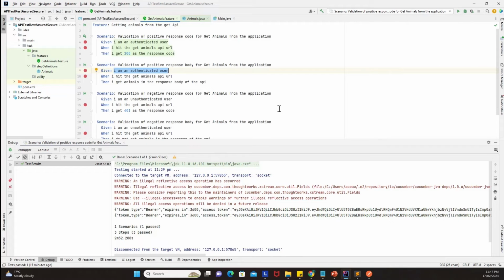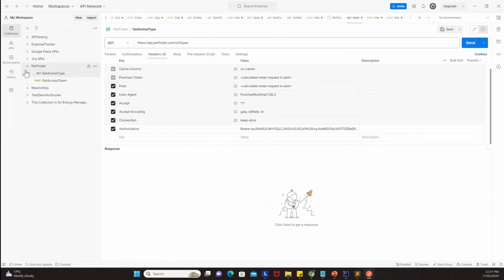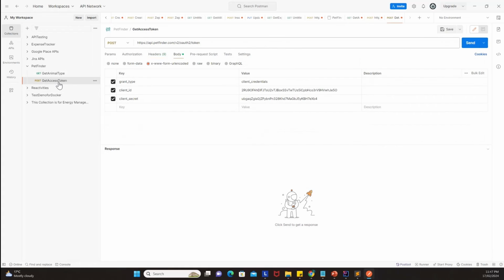All right, now that we have got our access token in our Java code, what we have to do next is we have to design our actual API. Okay, so our actual API happens to be this particular API, which is api.petfinder.com/v2/types. Now in this particular transaction, this is a get call. As you can see, it's not a post call. So in order to get our access token, what we had done is we had made a post call so that we get the access token back, which we are able to do programmatically as well.